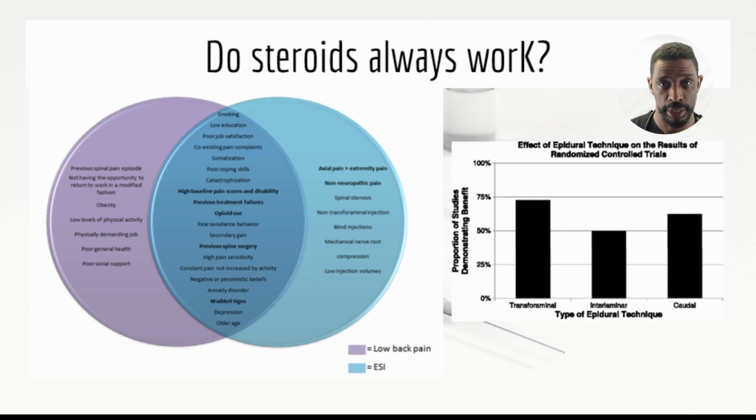Do steroids always work? If you're a good test taker, you know that's not the case, because there's no such thing as always. Steroids are going to be more successful in those individuals who have good anatomy and don't have tissues that are stagnant and won't respond. The times when those tissues may be stagnant and you might have problems are if you're a smoker, if you have previous spine surgery, if you have other potential issues that cause you to have increased pain sensitivity, or if you have some existing opioid use before, your likelihood of getting a drastic improvement in pain from steroid is going to be reduced.